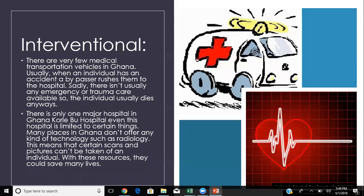There are very few medical transportation vehicles. Usually when an individual has an accident, a bystander rushes them to the hospital. Sadly, there isn't usually any emergency or trauma care available, so the individual usually dies anyway.